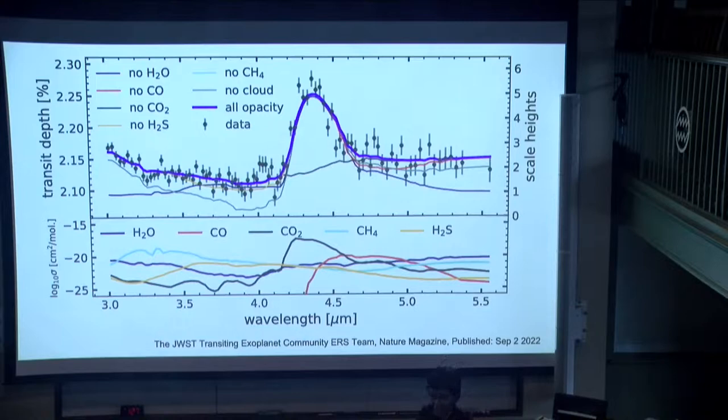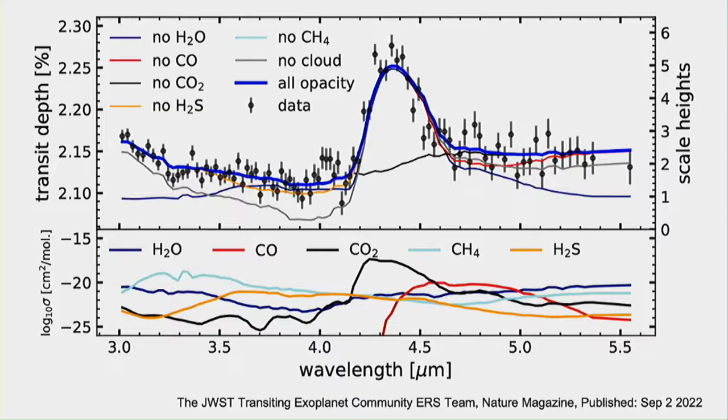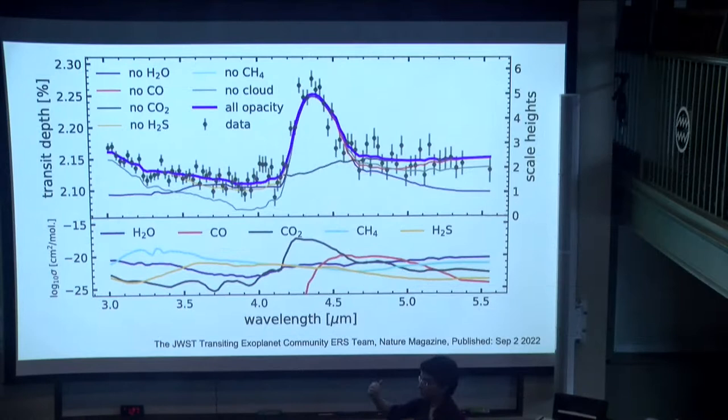Basically, what you see here is a number of models with different molecules. We put molecules in and out. We put clouds in and out. And these are all thermodynamical equilibrium models. We find that there's a very clear signal of carbon dioxide. You see that slope in the blue? That's basically water vapor. And there are some hints of other things like carbon monoxide and hydrogen sulfide. No methane. We're not seeing methane anywhere.